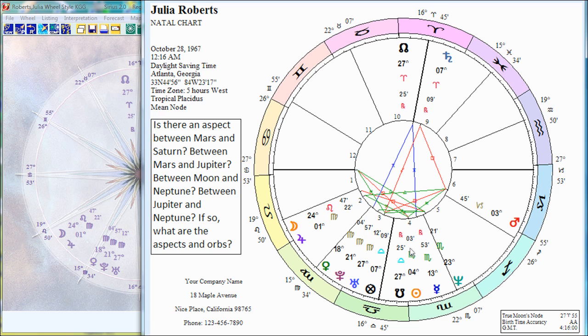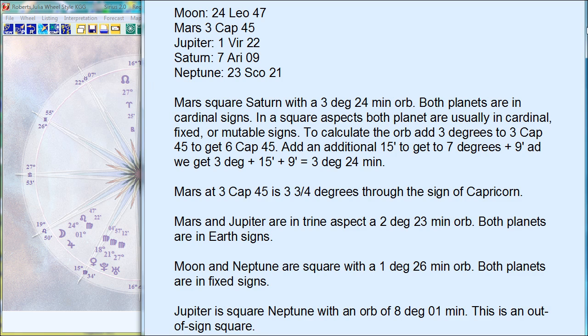They're both fixed signs. Now this chart wheel actually has the aspect lines drawn in, but even without that, a professional astrologer can determine these things very quickly. Okay, so that's the idea. That's what astrologers can do. Okay, so here I just repeat what I have already described.